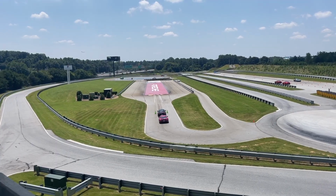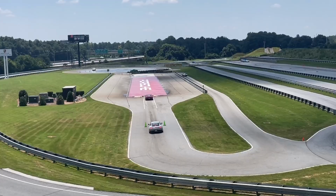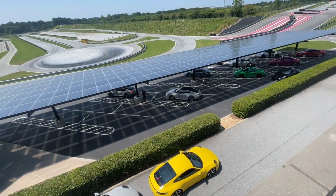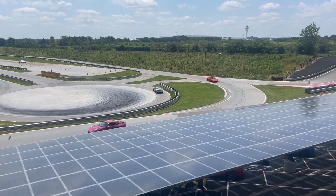Once we took a look at the track, we could see the autocross section, a launch control section, a big pad for drifting, and most famously the kick plate, which snaps your car into oversteer for you to control the slide. At this point, we were just about to drop dead. I mean, being surrounded by screaming 911s flying past every 10 seconds was surreal.